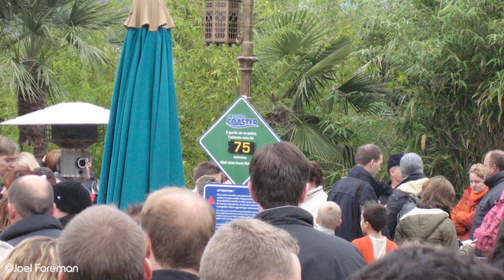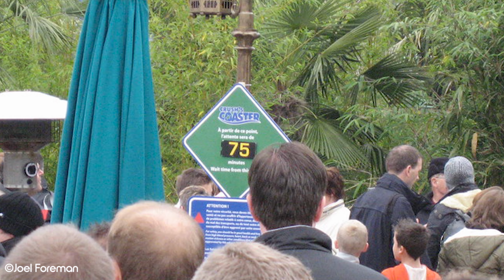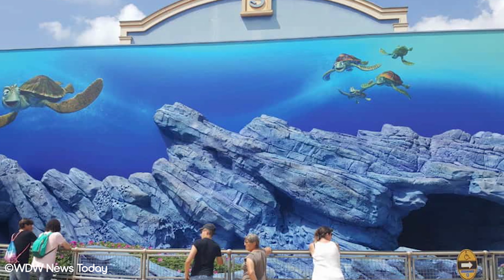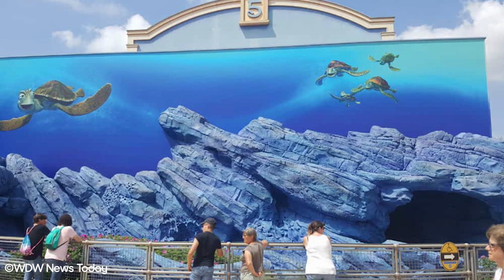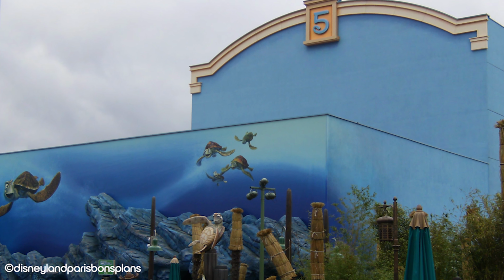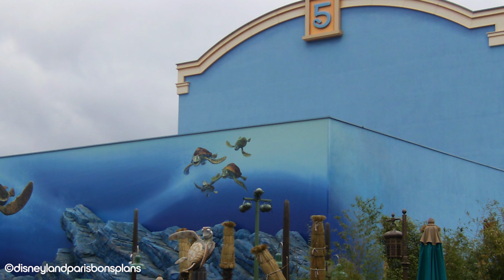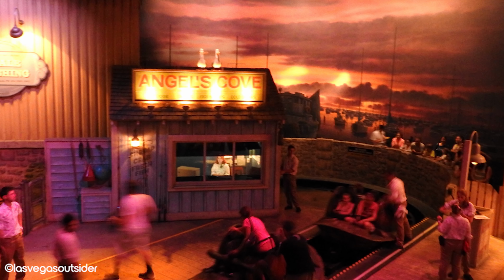The setup. So what makes this attraction so much better than other spinning coasters? Well, Disney rarely don't incorporate some sort of storytelling into their attractions. Where other spinning coasters feel like generic models, Crush's Coaster takes place within the Finding Nemo universe. Guests visit the soundstage building, which is supposed to replicate the set of the movie, themed to Sydney Harbour.